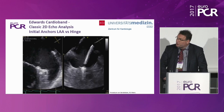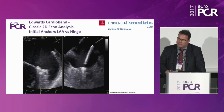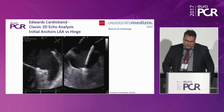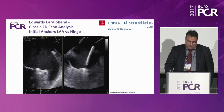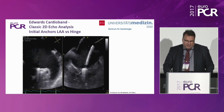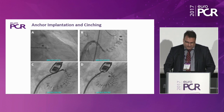You then have to make sure that you're in a landing zone. As you see here, this is an example where the catheter is a little bit too much into the valve, so it reaches the leaflet. You can, of course, control this by repetitive angulations in 2-dimensional echo, but I'll show you another technique that is much easier and enables a faster procedure.